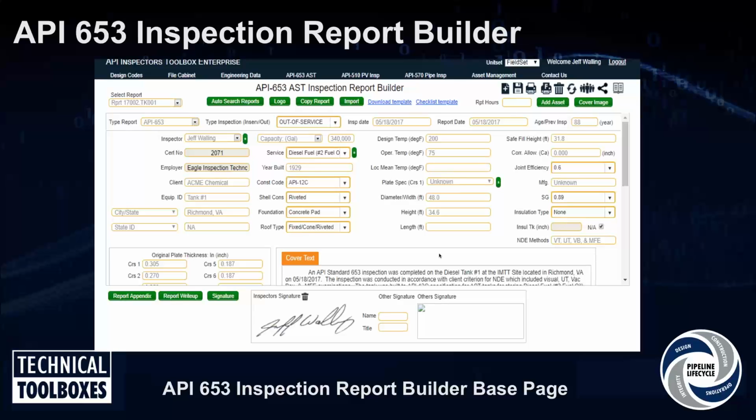All right, so basically you would go across that first top horizontal row, filling in the type of report, whether it's in service or out of service, and the inspection date. When you get to age, previous inspection, that's asking for years, not a date like 1929 or something, just how old this is, the age of it. In this case, it's 88 years old.